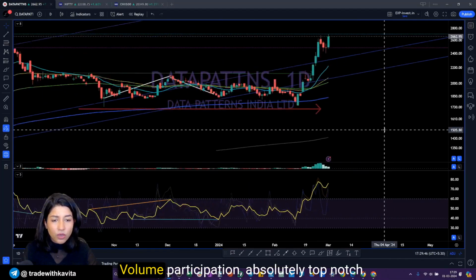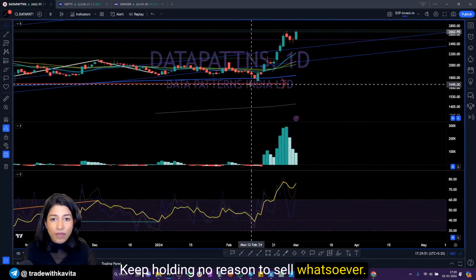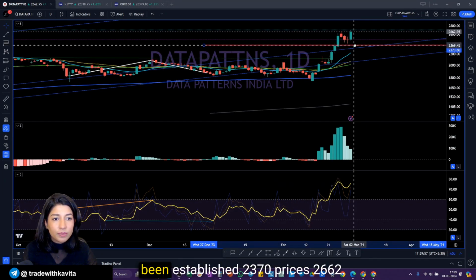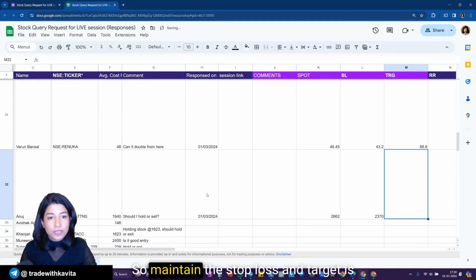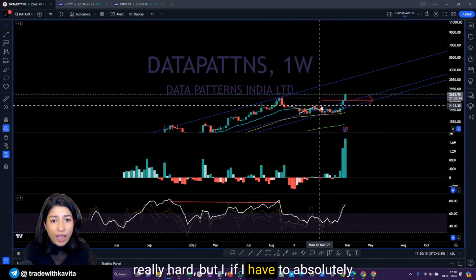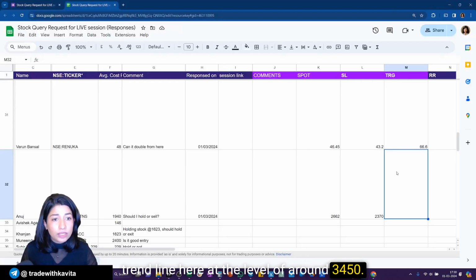Looks very attractive. Volume participation, absolutely top notch. Keep holding, no reason to sell whatsoever. You might, however, want to maintain a stop loss here because a low has been established, 2370. Price is 2662. So maintain the stop loss, and target is really hard, but if I have to absolutely give you a target, I would suggest this trend line here at the level of around 3450.